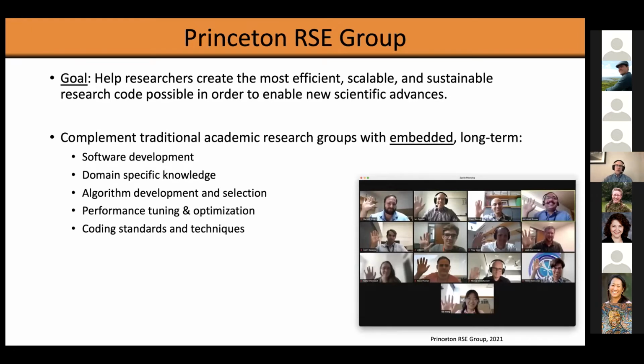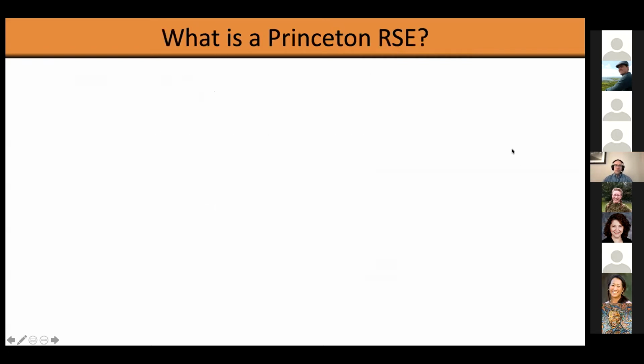So our goal is to work with researchers directly to create efficient, scalable, and sustainable code in order to advance science, right? So our goal is to advance the research forward, that being not doing our own independent research work. And we're embedded long-term. By long-term, I mean from a few months to many years on a single project or multiple projects within a related domain. So we bring to it software development. I mentioned domain-specific knowledge for the reason that we do have these long-term partnerships. So we do develop or come in with domain-specific knowledge, and algorithm development, performance tuning, and in the end, coding standards, techniques, and best practices are something that we bring to the table.